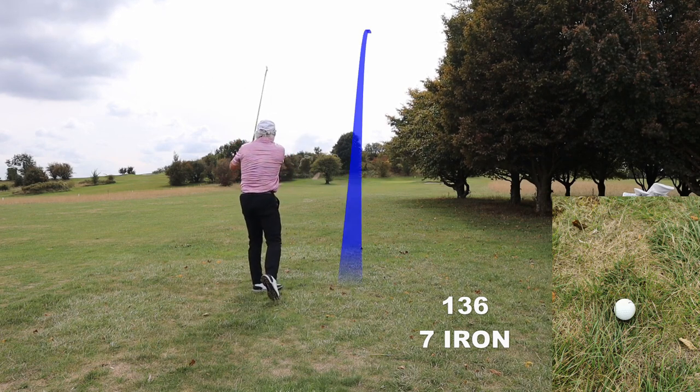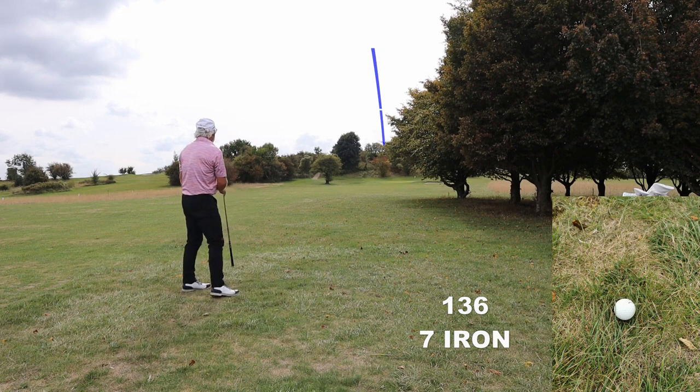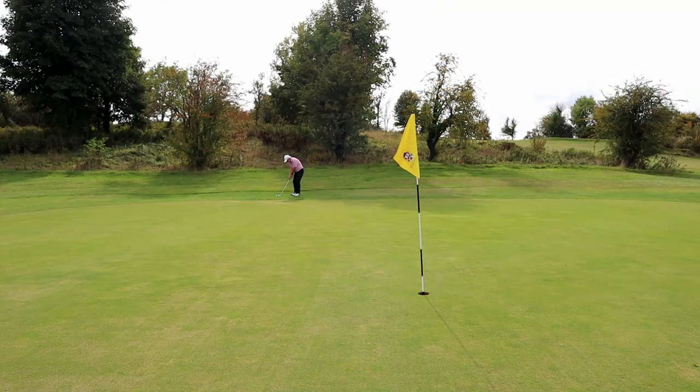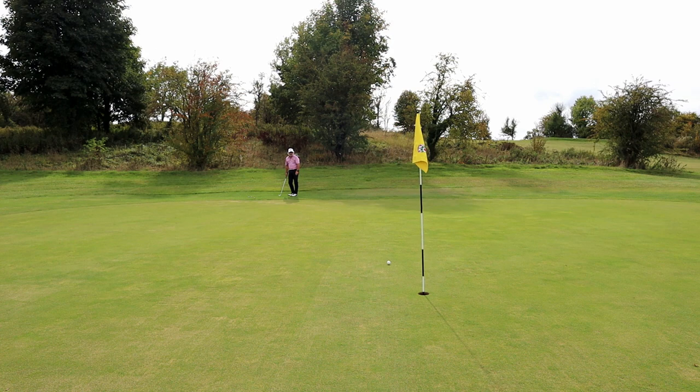Bunker at the front, gotta take that out of play, so I figure with the wind it's a 7. But perhaps it was an 8. And this is another occasion where normally you can't stop the ball, it's going 6, 7, 8 feet past. Thank goodness for a bit of sand.